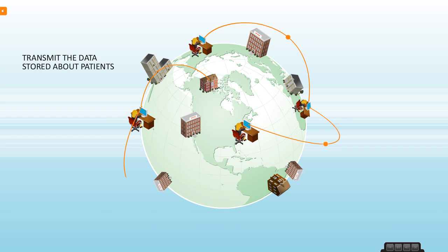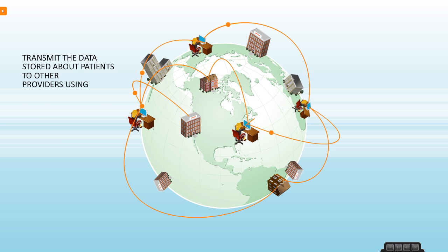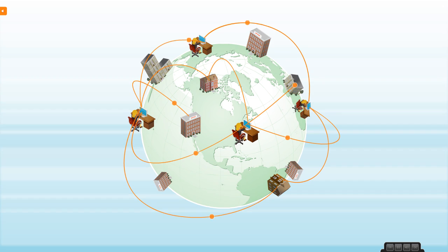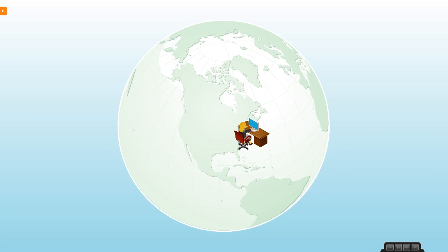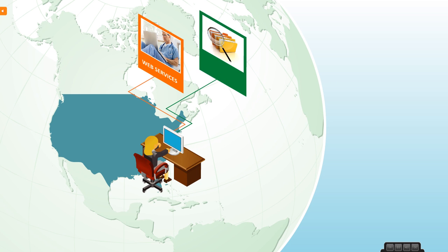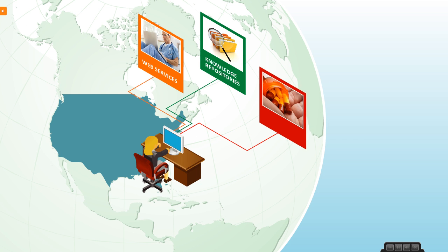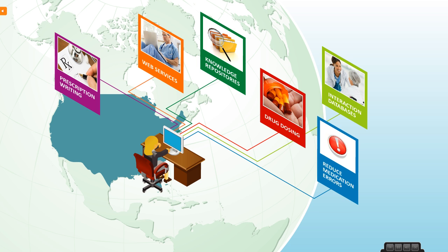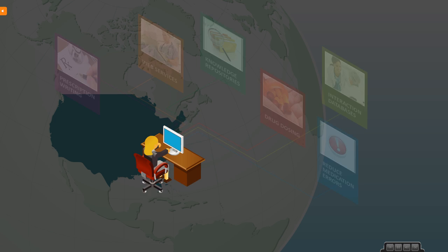Sysmedic can transmit the data stored about patients to other providers using web services or secure email. Patients can also carry their own summary in paper or electronic format. Our system can be linked to back-end web services, including knowledge repositories such as drug dosing and interaction databases. Future growth areas include the opportunity to link with prescription writing applications and help reduce medication errors.